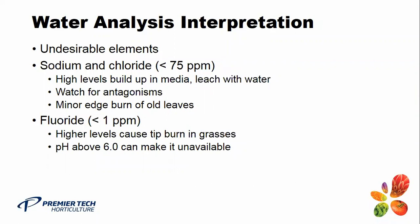And then the other thing we need to look at are the undesirable elements. These tend to be a bigger problem for people pulling out of city water than wells. High chloride, 75 parts per million of sodium and chloride, you can start having some issues with tip burn of both the root tips and the foliage tips.